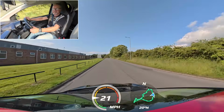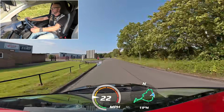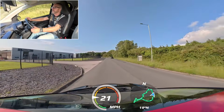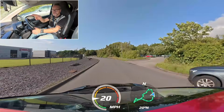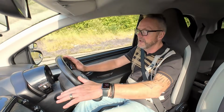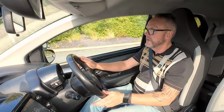Around 25-ish. After 200 yards, go left on the roundabout and take the first exit, A5, Llandegai Road. It's 50-50 whether you turn left or right at this roundabout. We're going left. Centre mirror, left mirror. Go left on the roundabout and take the first exit. Off the gas. Left lane.